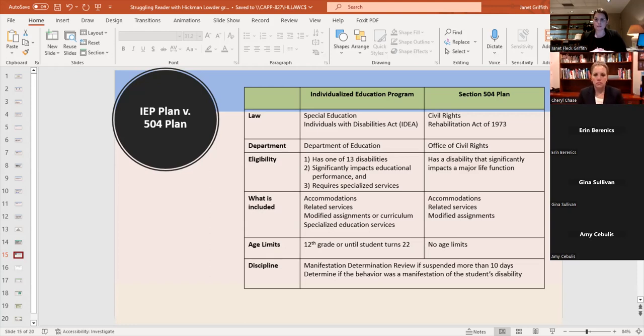IEPs are only available for students in the K-12 setting, that is until you graduate or turn 22. Section 504 protections are actually lifelong protections. So the accommodations that you experience in school could carry over to college and then carry over to the workforce. The eligibility criteria for the two are different, and we'll look at the IEP eligibility criteria in a minute. The Section 504 plan criteria is that the individual has a disability that significantly impacts a major life function. And what is included in these plans? Both plans include accommodations and can include related services.